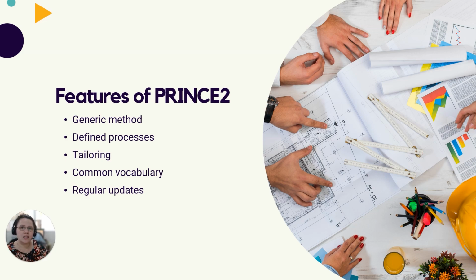Now, secondly, one of the very core strengths of PRINCE2 is its clearly defined processes. It specifies what needs to be done in a project. It provides a structured framework for all the project management activities that need to take place. It's like a GPS for your project journey. You know exactly where you are and the steps that you need to take in order to reach that desired destination.